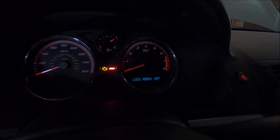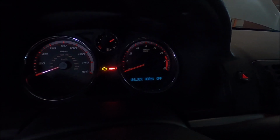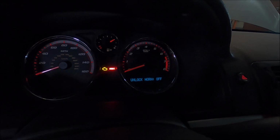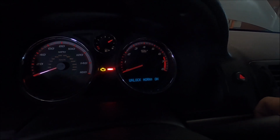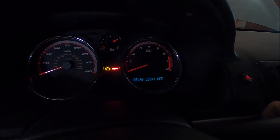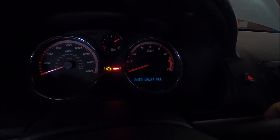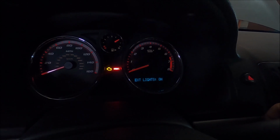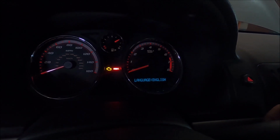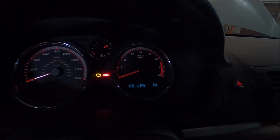Lock horn on. This is a different menu. Unlock horn on. Lights flash on. Delay lock, I don't know what that is. Auto unlock. Exterior lights. English. Okay. And the oil reset still didn't reset.